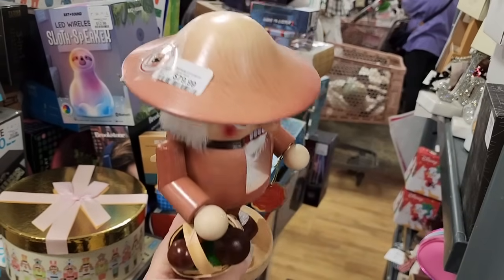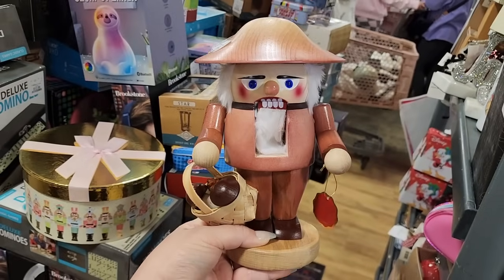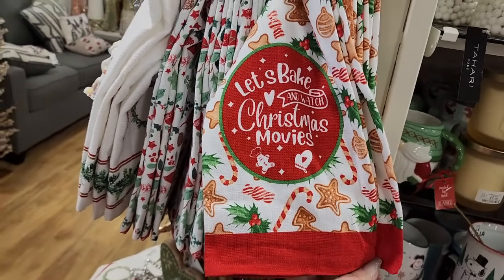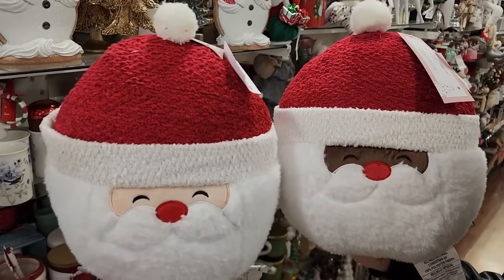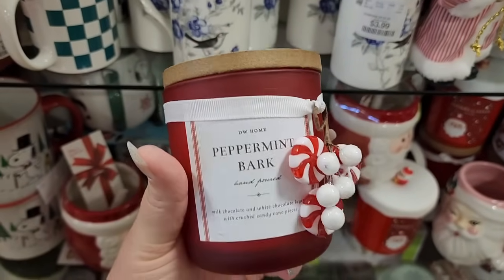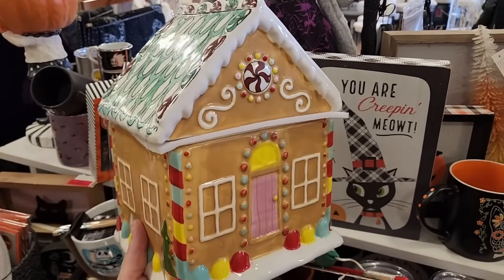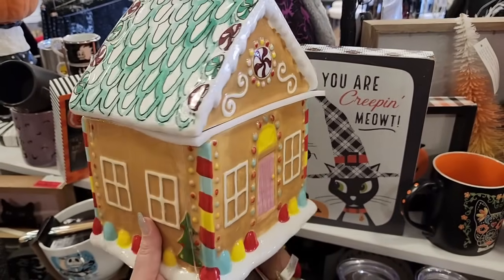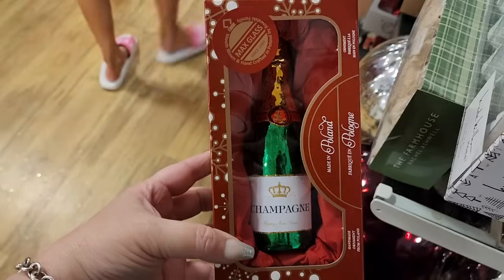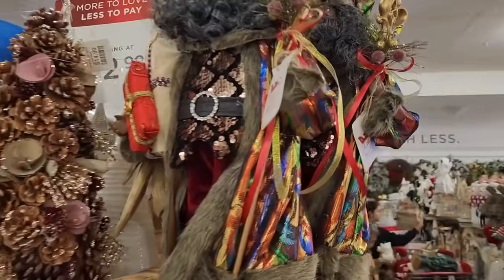Look at this adorable guy for $80. Oh my, he's got little mushrooms in his basket. Got a mushroom hat on. What a cutie. $7, you get two. $15, more cupcakes in cashmere. $10, peppermint bark, and it smells nice. So this cookie jar is $25 and adorable. $13, aren't these pretty? $15. $20 on the Santa. Look how cute he is.